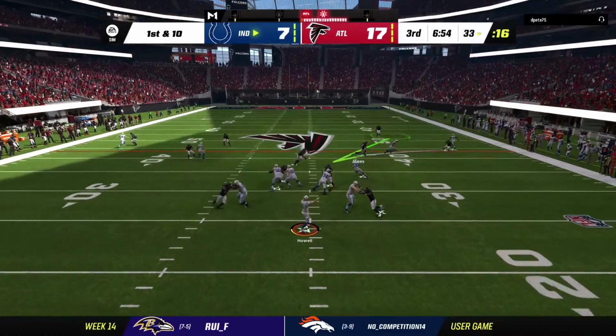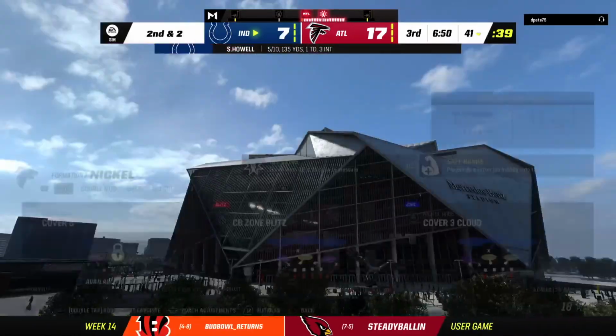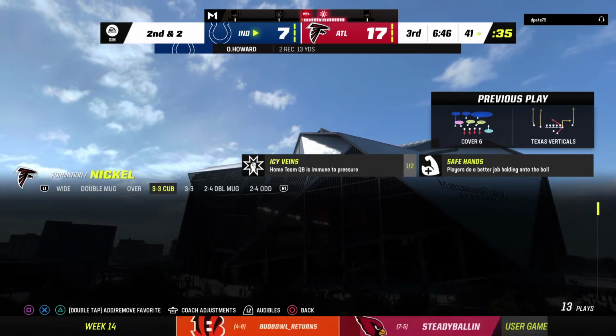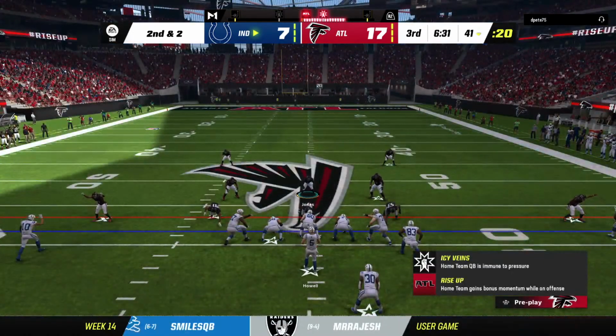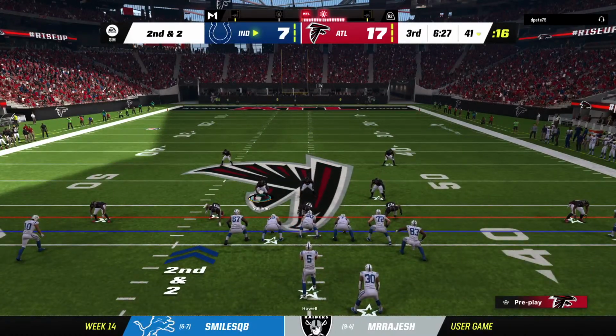On 1st down, Howell. Throwing the out route. It's Howard. And the result here, a pickup of 8. Leaves him with 2 to go on 2nd down. Nice rhythm throw there on 1st down. He located his tight end, made a nice easy pitch and catch. Hoping he can break a tackle or two. Wasn't able to do that there, but still good yardage.